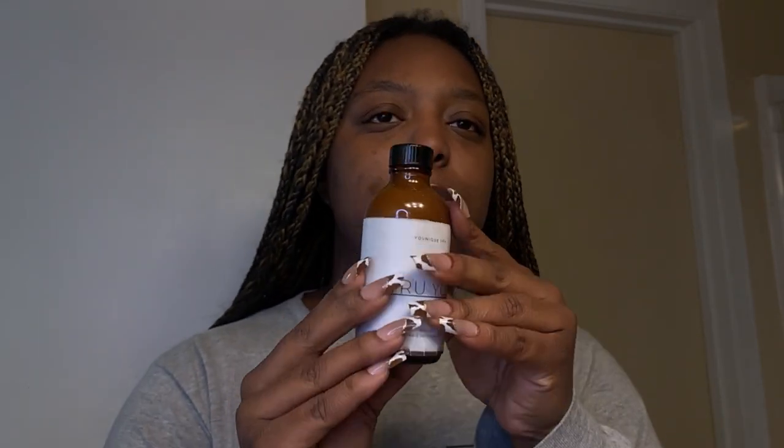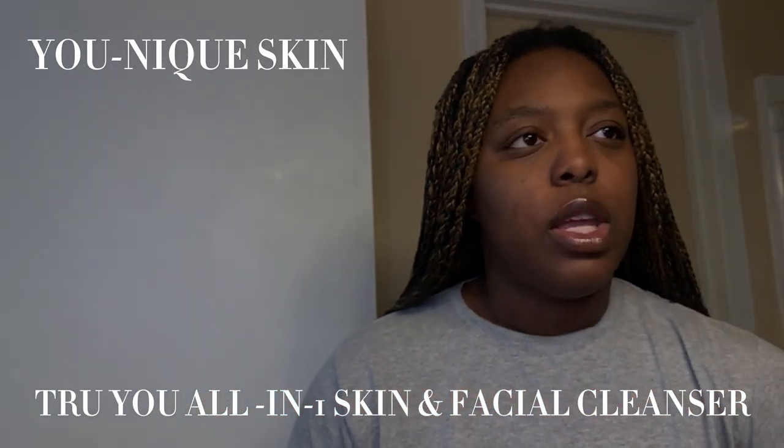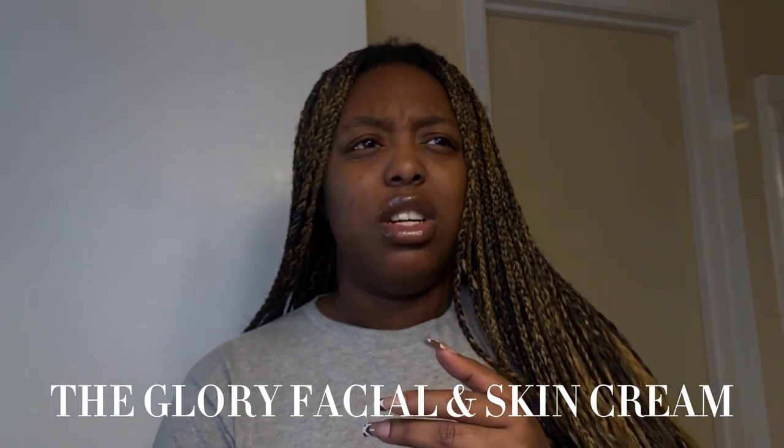Then You-Nique Skin sent me some stuff. This is their face wash. I always use their moisturizer. They have a facial and skin moisturizer that I've been using, as well as Ponds that I use before my makeup. But I use that too, and it works so good. The facial scrub though, it has this minty scent or whatever. But honestly, it's a 10 out of 10.